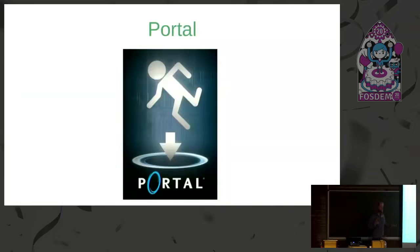Has anybody played Portal? Does anybody know what Portal is? Okay, about half the crew. So Portal is like you have a gun, you shoot the wall, yeah? And then it creates a portal, and you shoot the gun at another wall, and it creates a kind of connection between them, yeah? So I can jump in that portal, and I can peer up there.